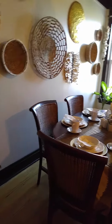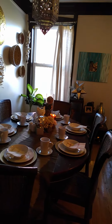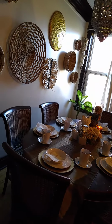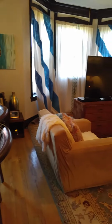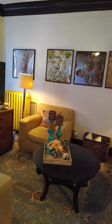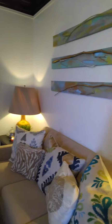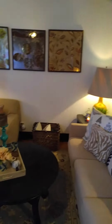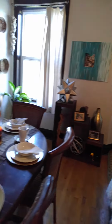I'm more of a rustic, just a little bit of hints of glam, not too much. More rustic than anything, more along the lines of Pottery Barn and things like that. That's pretty much my style. But you'll see little hints of bling, or golds and silver mixed metals or something like that. So I add those in. I'll walk you through the space and tell you where I got everything.